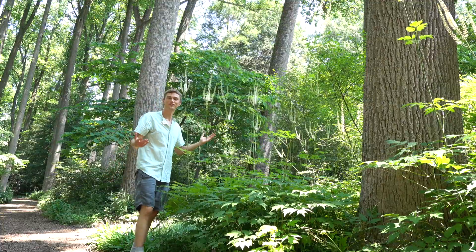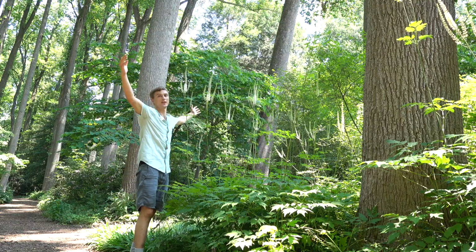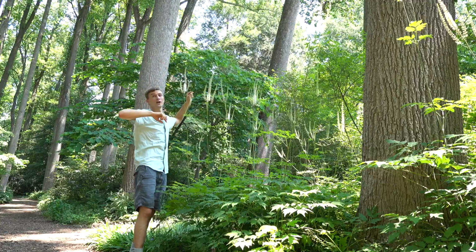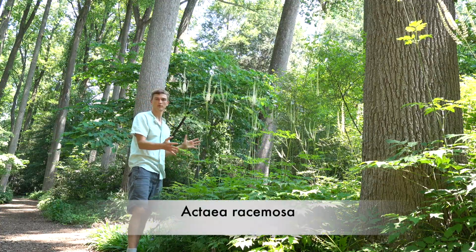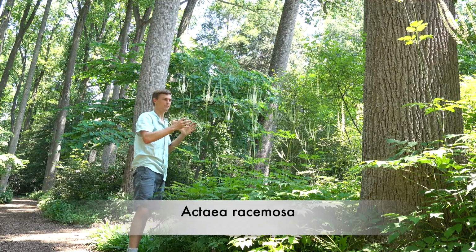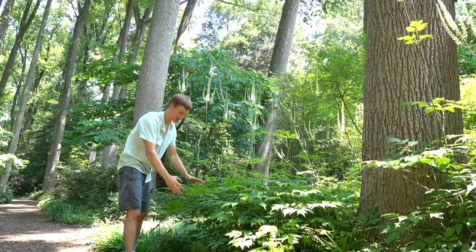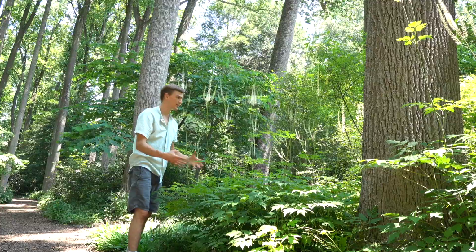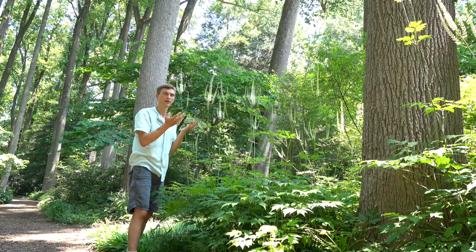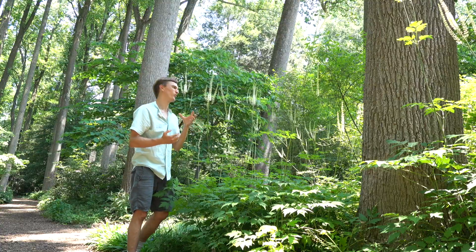This is such a fun plant for the shady gardens. We're pretty much in full shade here underneath some really large tulip trees. And this plant is called Actaea racemosa. This is the black bugbane. Not only does it have really cool toothed foliage and a very unique architectural shape, the flowers have a horrible smell. They actually smell kind of like rotting meat.